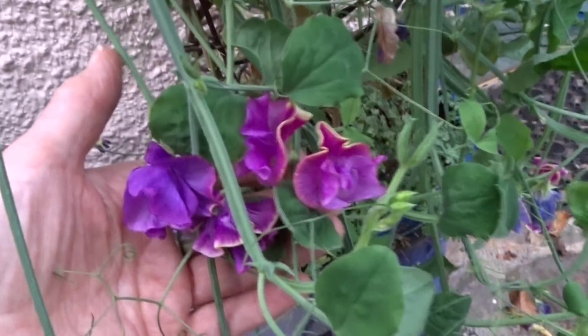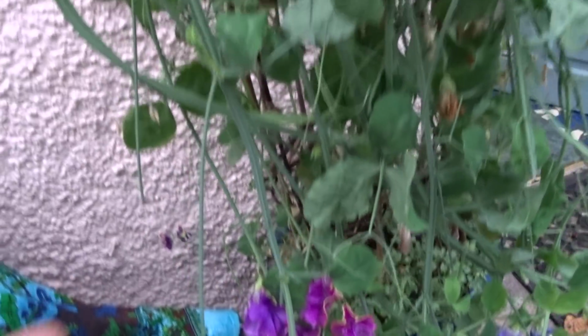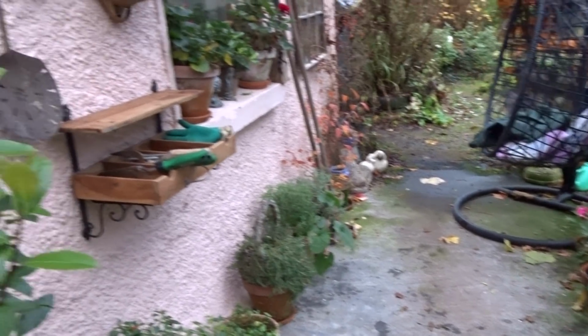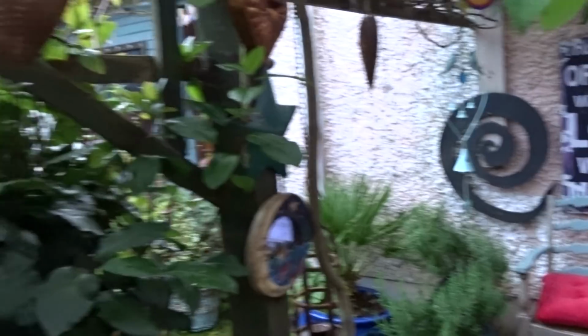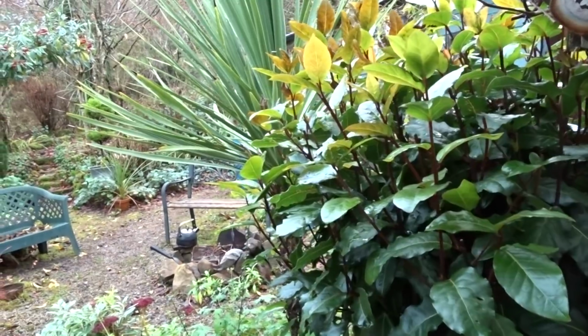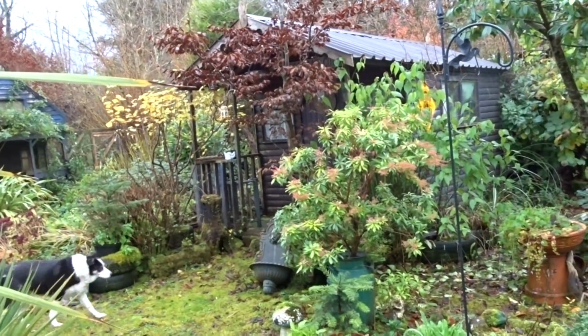My sweet peas are still flowering, which is quite amazing. I mean, look at this. They look even more beautiful, I think. So I'm going to leave those. They're still doing their thing. And my geraniums are still flowering. Hear the birds. Quite a lot of bird activity, actually. You hear them?